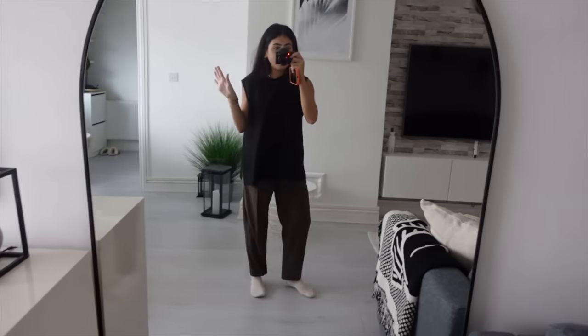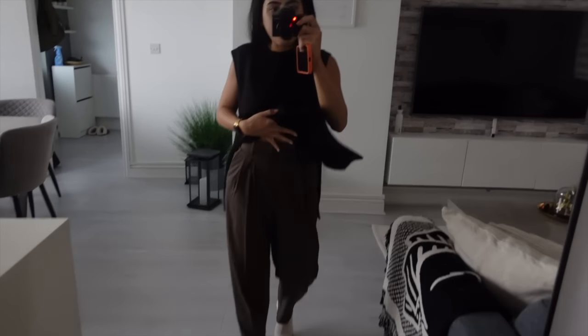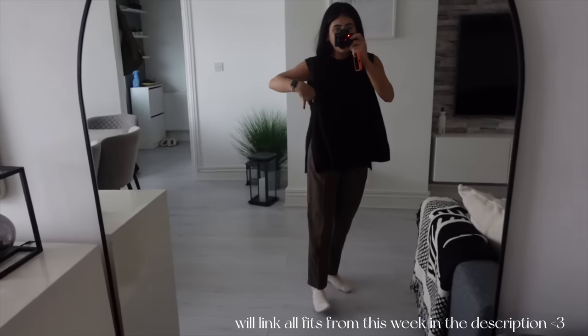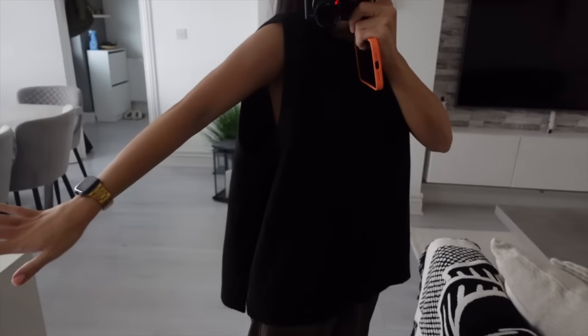By the way, today's fit. Funny enough, I think the whole fit is actually H&M. So these are my favorite high-waisted trousers that they have in this pretty brown color. And I have it in gray and black as well. And then a cute little knit vest because I feel like it's knit season. So I love it. And it's got a little slit. So cute.